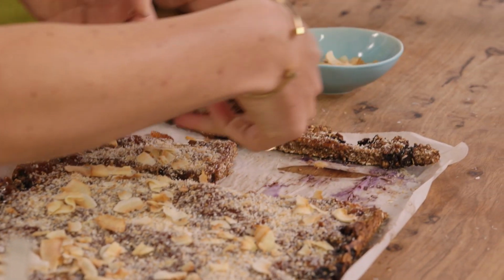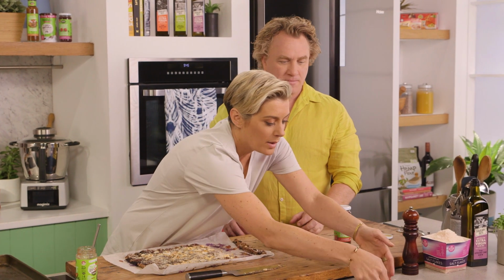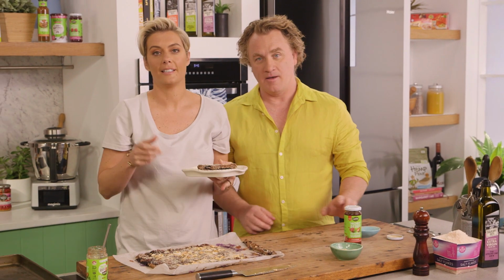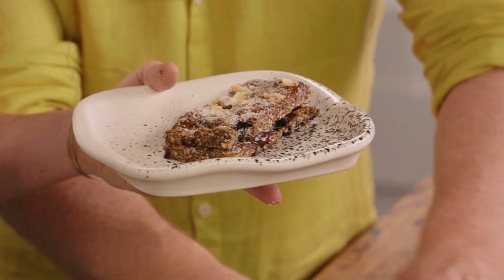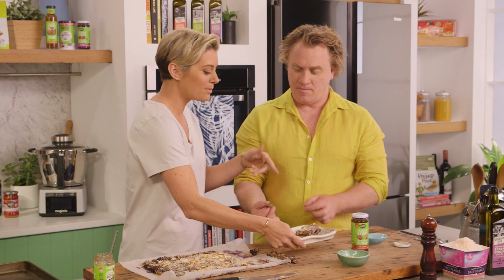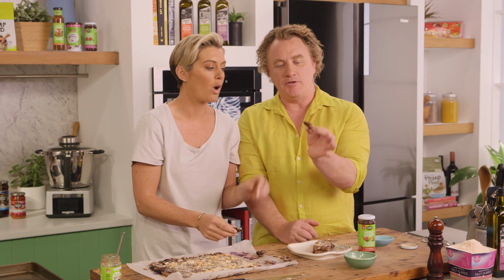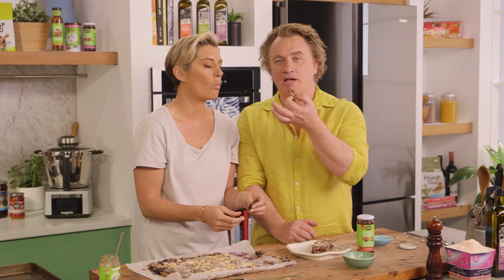So we just grab one of these, layer it on top, and we have there the simplest little happy bar. There is so much good stuff in there to keep you nice and cheery. It seems a shame to cut into that one, so I'll have a taste of this one too. I'll put some of the jam on there and I want to see how happy it makes me.